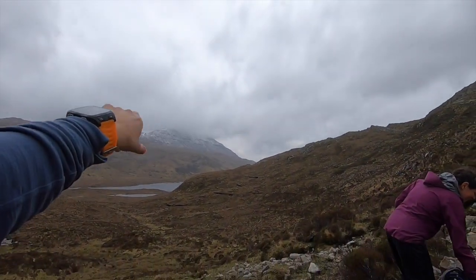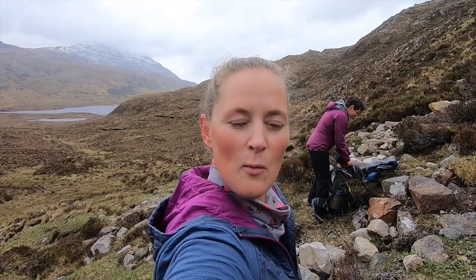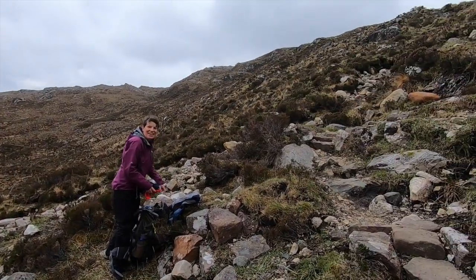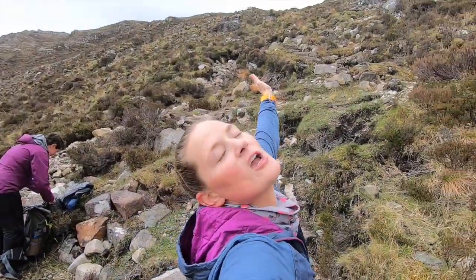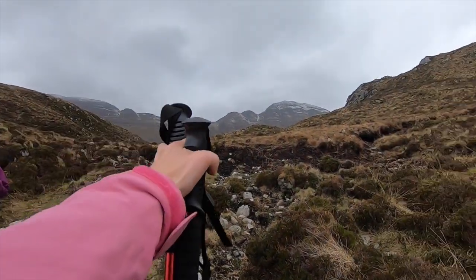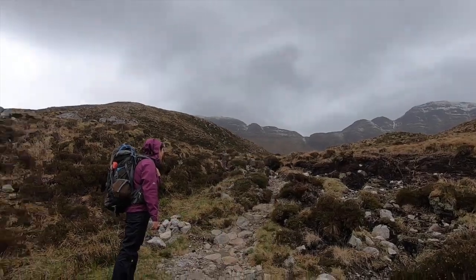See the clouds coming in over that mountain over there. But yeah, we're doing well. How are you doing? I'm doing well, thank you. Yeah, it's good. Getting the blood flowing, very relaxing. It's nice to be back out in nature. Oh, we're slowly getting higher, but we do have more to go. That's where we're heading, up there. So we're gonna go over this blip and then we'll see what's next.